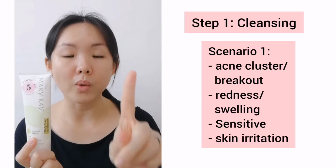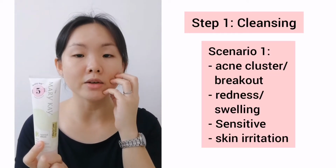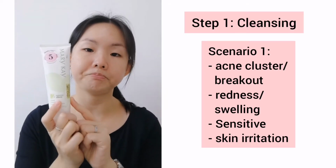So scenario 1, if your skin is having a lot of pimples, breakout, there's redness, there's skin irritation, and it's becoming more sensitive, I suggest you start using this one first.